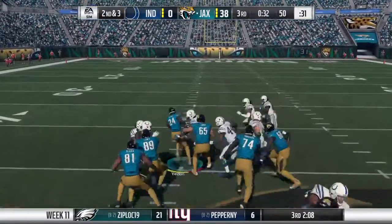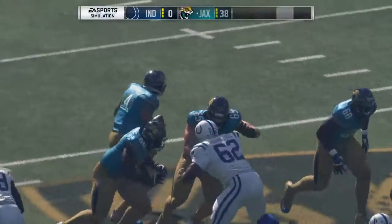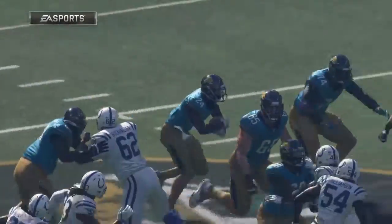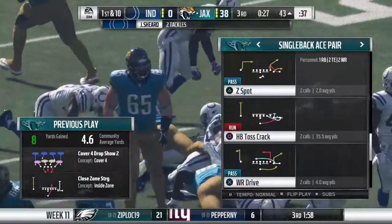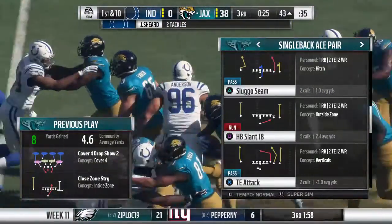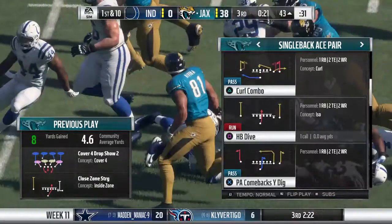Now a handoff to Yeldon. And he'll get it down here to the 43. It's an 8-yard pickup and leads to a new set of downs. T.J. Yeldon's not afraid to drop a shoulder or run through some tackles, is he? Not at all. I learned it in his high school days in Alabama, then, of course, stayed in state to play at Alabama. He could do that there.